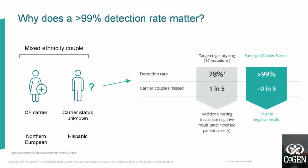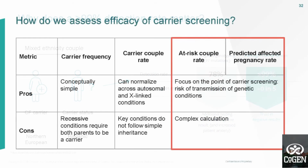It's 1 in several thousand, and if you do a Bayesian calculation and back calculate the number, it decreases the residual carrier rate when you're talking to a couple in terms of their risk of having a child. It never drops to completely zero unless you could pick up all mutations, but it drops very significantly with the increased sensitivity of the disorder.